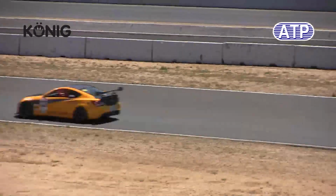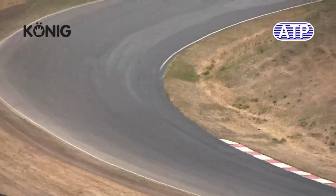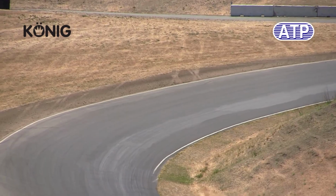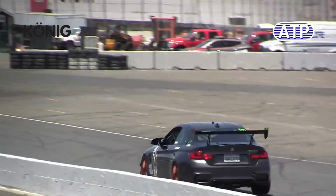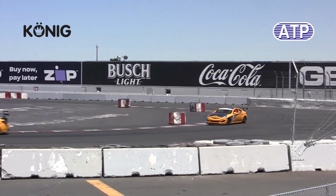Tom had been away for a while. Tom retired from his career. So I think he took the family, at least the wife, and the motorhome and went sightseeing around the U.S. for a while. So we're glad to have him back. I guess it's time to race again. He's doing very well. Great to be back and fighting for a podium position.